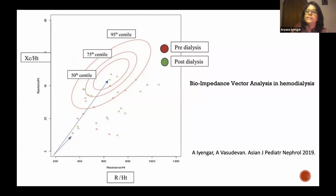So bioimpedance vector analysis is another important tool that can be used to monitor patients on hemodialysis to target the dry weight. This is what we use in our center for children on hemodialysis, wherein we created the tolerance ellipse, the vector, based on healthy normal controls in children, and then plotted the resistance versus reactance on this graph. You see all the red dots are the pre-dialysis points when the reactance and resistance is measured by BIA, and the green dots are post-dialysis. We would like the dots to go within the ellipse. That is normal. You see a lot of dots are outside the outer circle, which means it's overhydration. And then with a series of dialysis sessions, you target the dot to go within the ellipse. That is one good way of targeting dry weight.